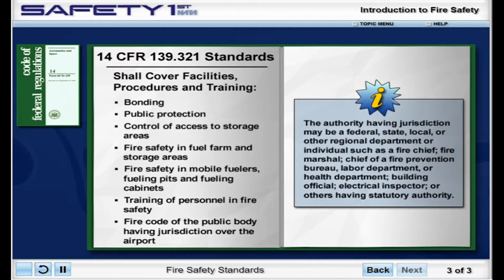Considering the emphasis placed on standards for fire safety facilities, procedures, and training, it is appropriate that we begin our fire safety discussion with aviation fuel and fire safety.